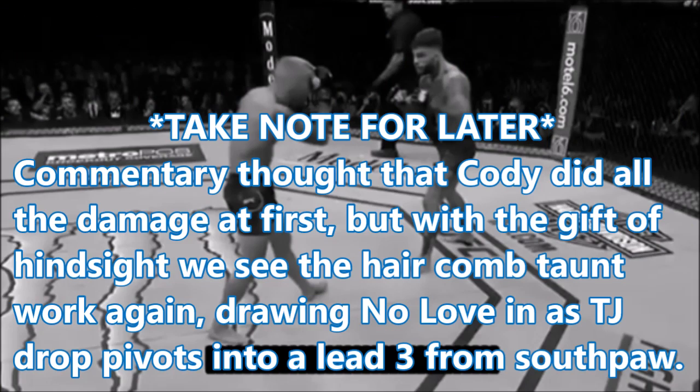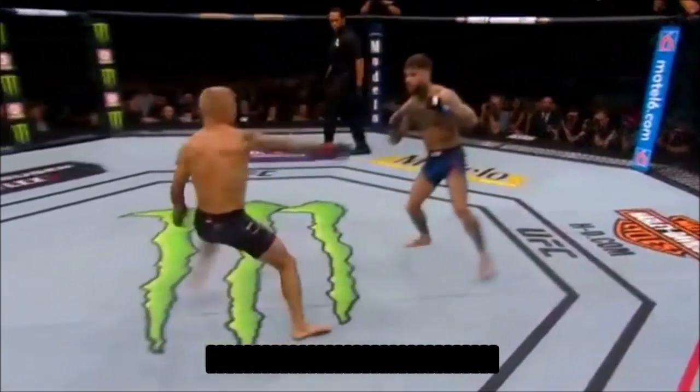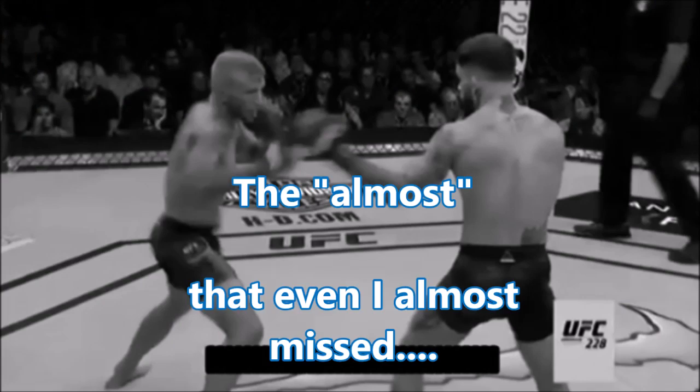Commentary thought that Cody did all the damage here at first. A gift of hindsight, of course, that I have now, slowing this down and pausing and seeing who hit who when. This is the first drop pivot you're going to see from that stance. Boom, it's like a switch foot pivot, like a split shift. And again, back to the feints. They both landed, that was the point. So it was an almost, but it was an almost that I missed right here. Check this out when it's slowed down.